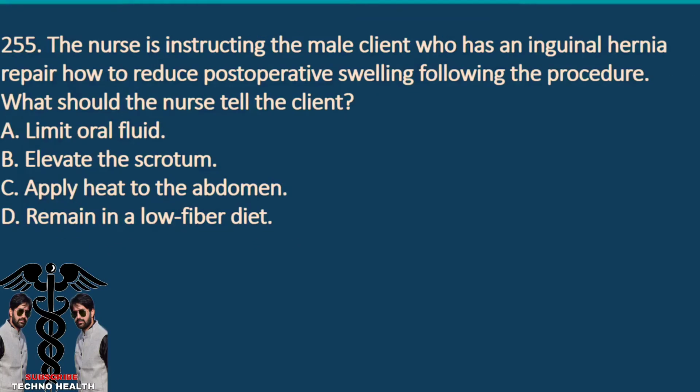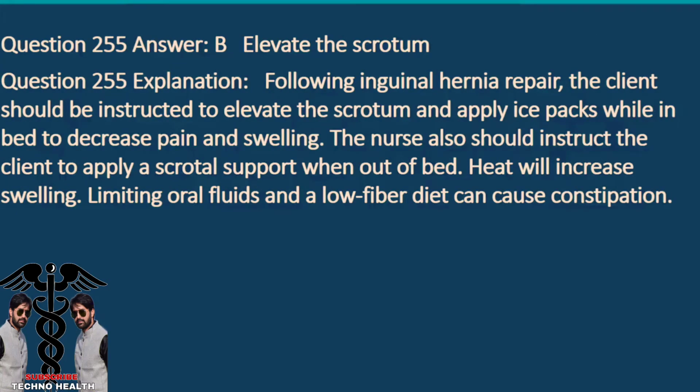Question 255. The nurse is instructing the male client who has an inguinal hernia repair how to reduce postoperative swelling following the procedure. What should the nurse tell the client? A. Limit oral fluid. B. Elevate the scrotum. C. Apply heat to the abdomen. D. Remain in a low-fiber diet. Question 255. Answer. B. Elevate the scrotum.